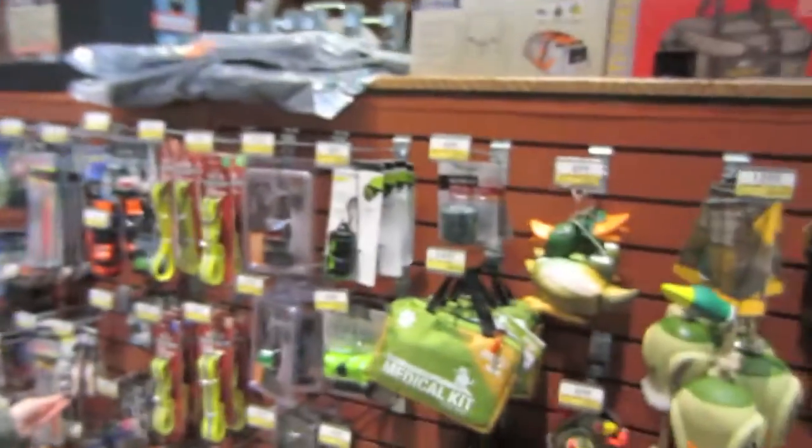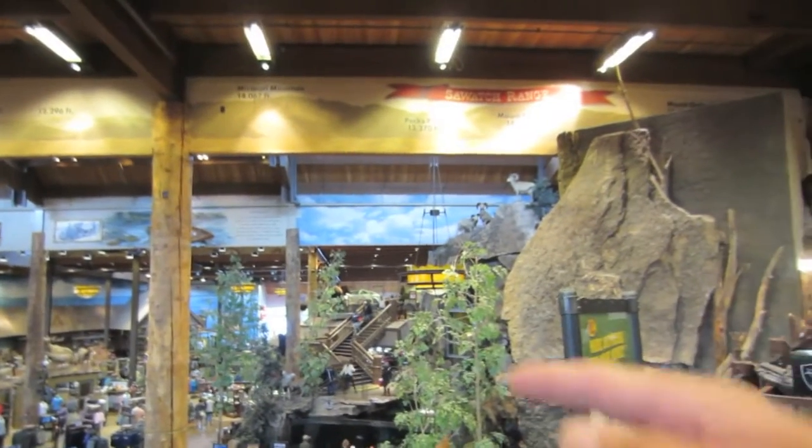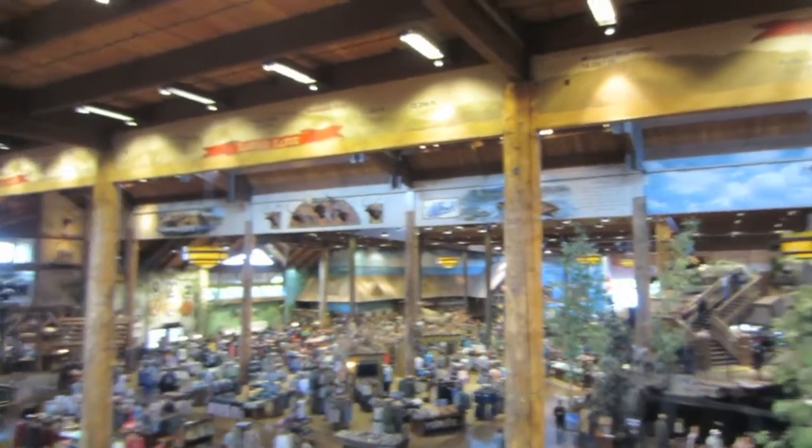Alright, lots of animal stuff. There's a lot of dog beds over there too. So come here for all your animal needs. It's a good way to gauge how big this place is. Oh, they got a giant fish tank down there. We'll definitely go check that out here soon.